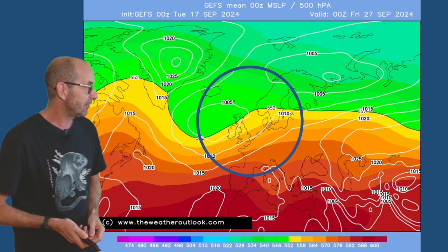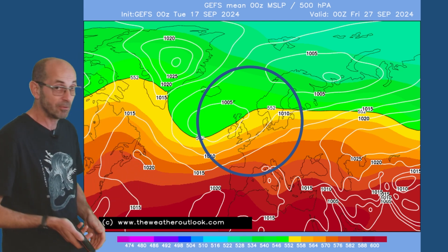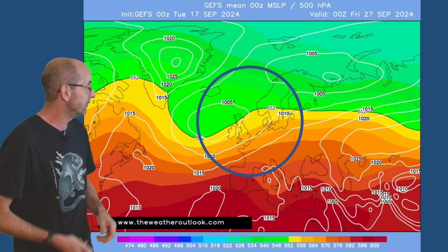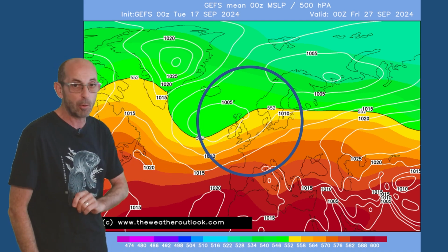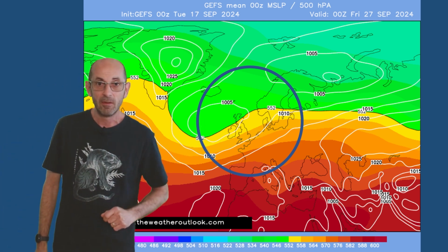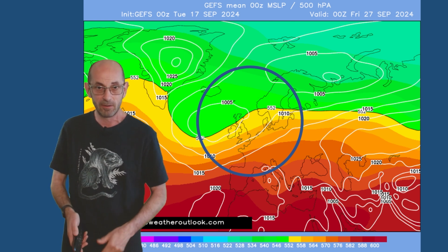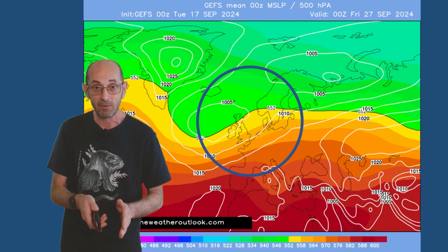The GEFS mean surface level pressure plot for Friday the 27th, so it's just a snapshot for that given day, generated using all of the individual runs, points towards a west or southwesterly flow, low pressure close to the northwest of the UK, maybe a tad further south. Then it's sort of default there between Scotland and Iceland, unsettled or changeable at the very least.